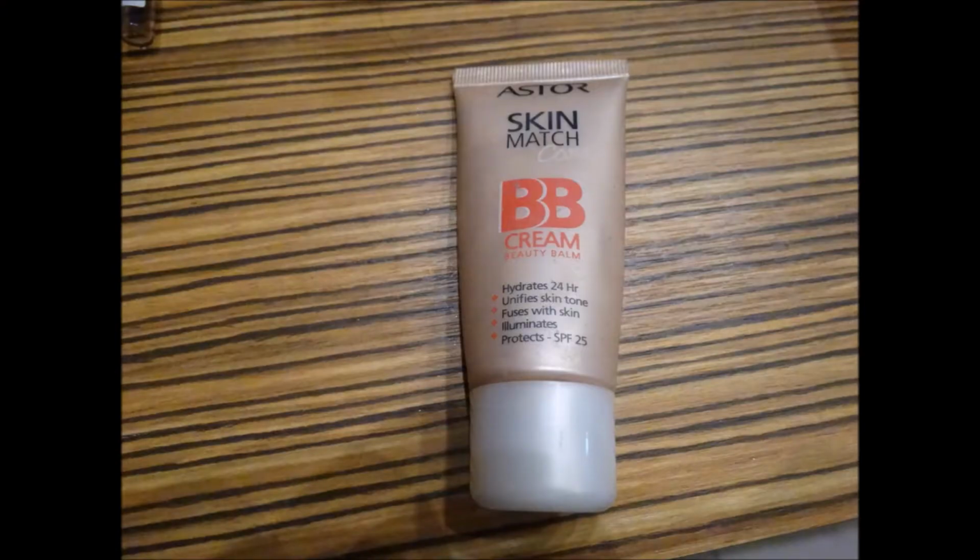I'm using this foundation from a store and I'm blending it all over my face with a beauty blender. I always apply a few coats of foundation because I have really bad skin and I want to hide it.